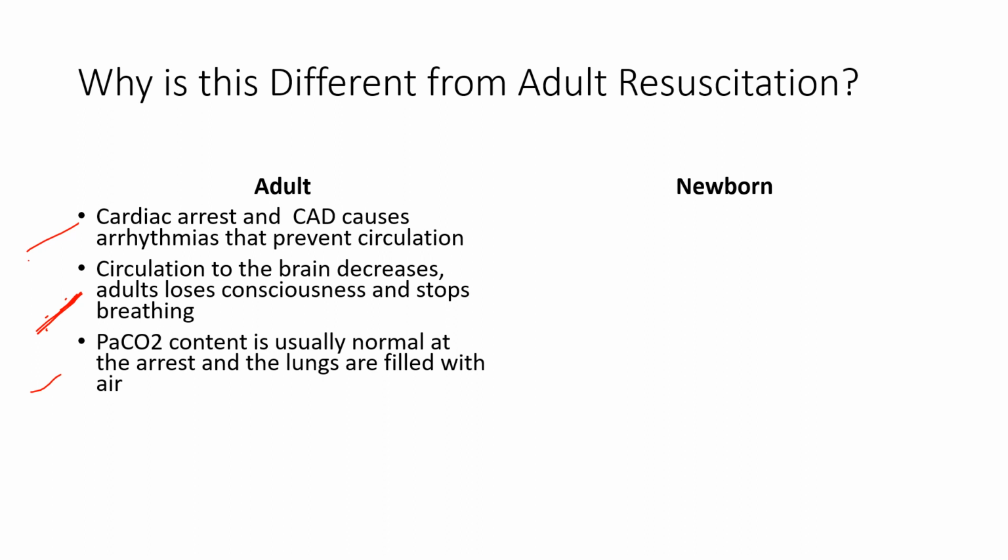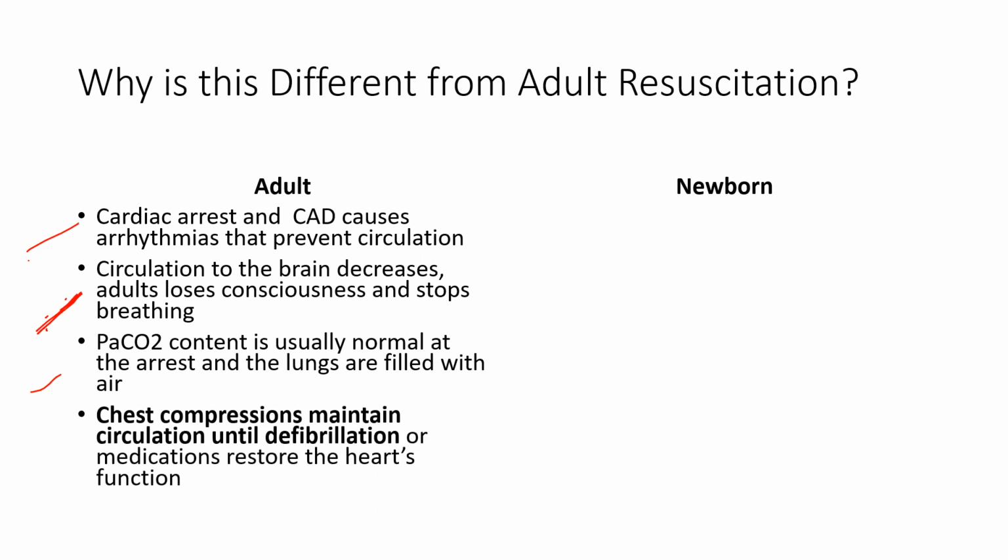Their heart just decided to stop, right? And their level of oxygen, their level of CO2 are good to go when they arrest. And so the big component of successful resuscitation of an adult is chest compressions to maintain circulation until rapid and early defibrillation, and/or medications to restore the heart's function. So in an adult, medications, compressions, defibrillation, those 3 things are a primary focus. I'll repeat that again. In an adult, compressions, circulation, defibrillation, medications are an important focus in adult resuscitation because usually it's the heart that stops first.